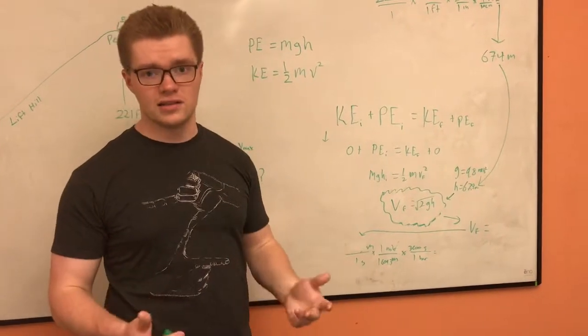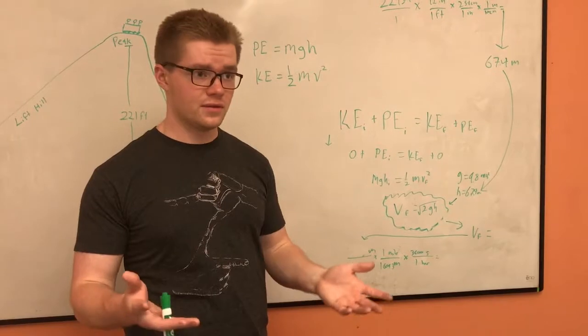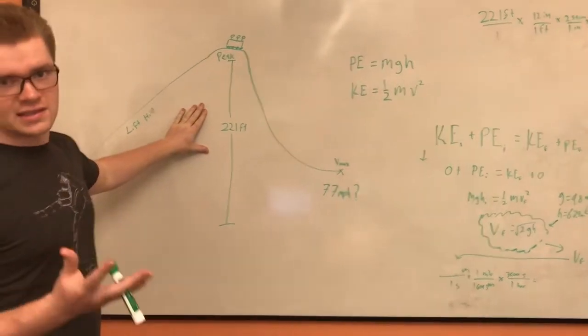Thankfully, g is a constant on the Earth. It's 9.8 meters per second squared. We calculate this using the universal gravitational formula. Now, our height is published at 221 feet, but we're interested in meters because we like SI units here.